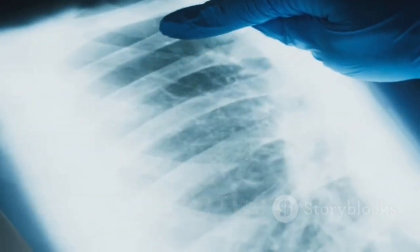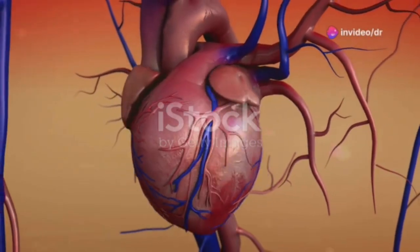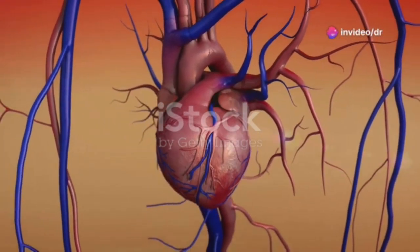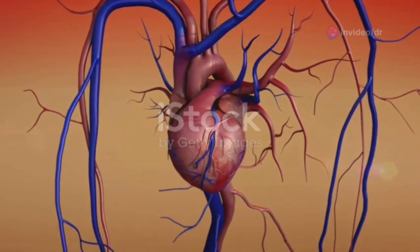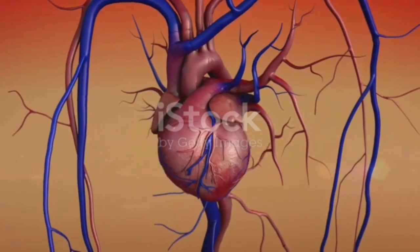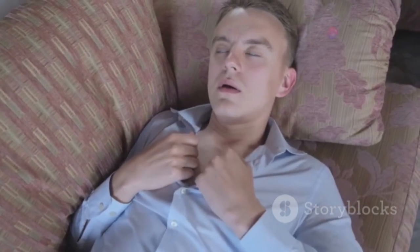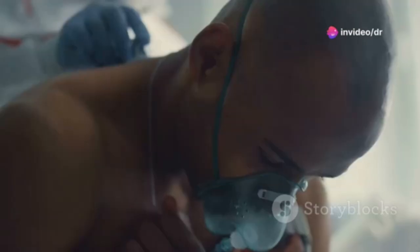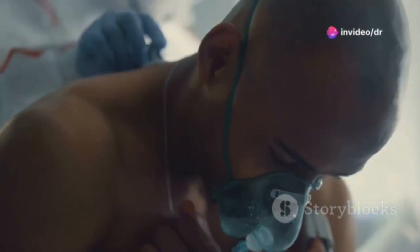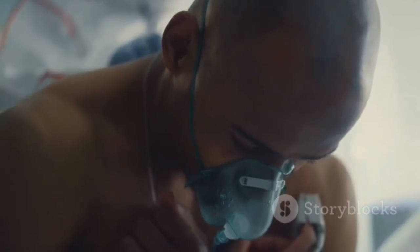There are numerous potential causes of pleural effusion, including heart failure. The heart's ability to pump blood is compromised, leading to increased pressure in the blood vessels. This pressure can cause fluid to leak from the blood vessels into the pleural space. Both left-sided and right-sided heart failure can lead to pleural effusion, but it is more common with left-sided heart failure. In addition to pleural effusion, patients may experience symptoms such as fatigue, swelling in the legs, and shortness of breath.